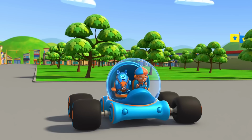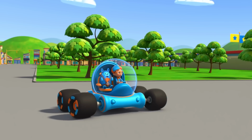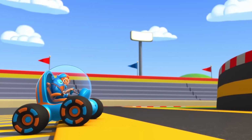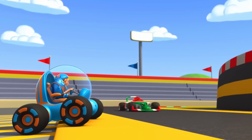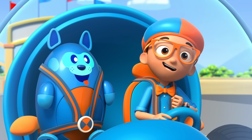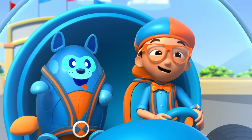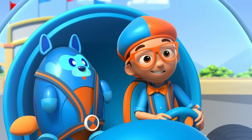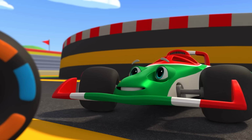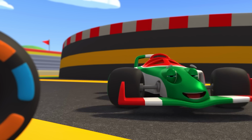The BlippiMobile is ready for adventure. Hi! Are you here to try out the racetrack? Hey, it's me, Blippi, and this is D.BO. We're actually here to find out why race cars are so much faster than regular cars. Hi, I'm Ricardo. Let me show you on the track.